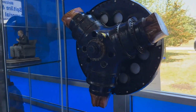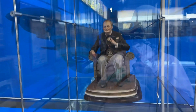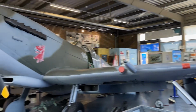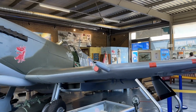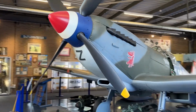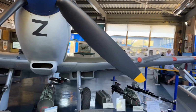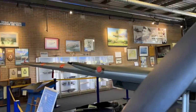I don't know what that is. Probably holds the propeller, I would say. Oh, look, there's Winston Churchill. Look at the statue. It's very hard to get actually on the simulator. There's always people on it. You do have a little person helping you, telling you what to do. Wonder if Gary will get to have a go. He might be able to fly the Spitfire today, and do the simulated landing.